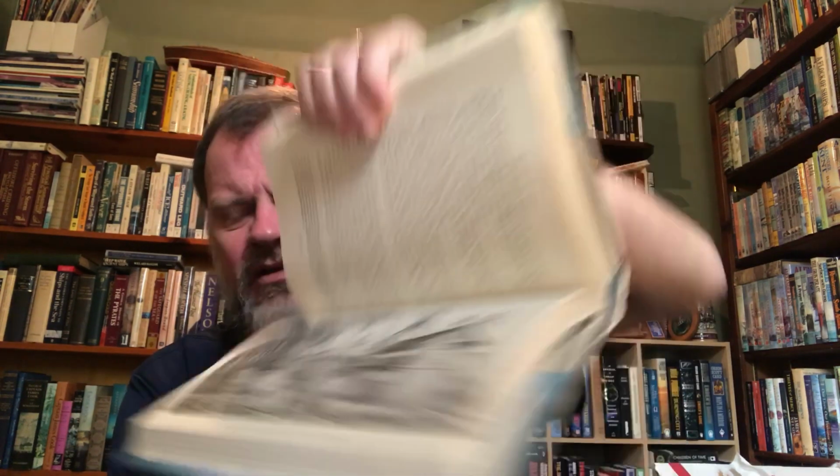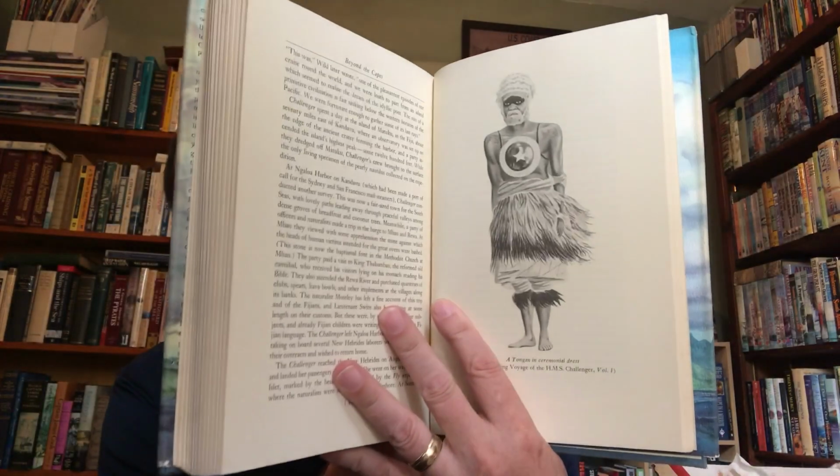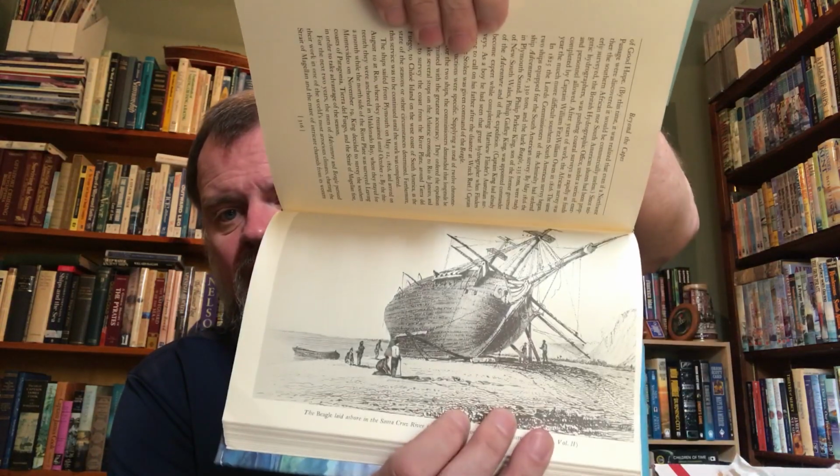This looks fantastic. Wow, what a beautiful production. Dodge was the director of the celebrated Peabody Museum of Salem and its magnificent library and historic ethnological collections. He was able to use that collection for ethnographic and obviously nautical information.